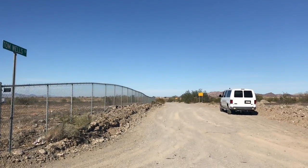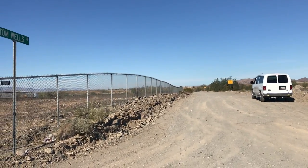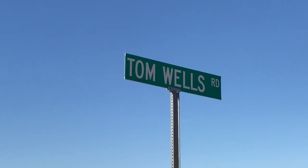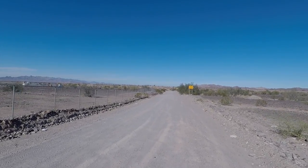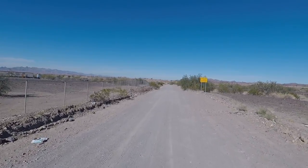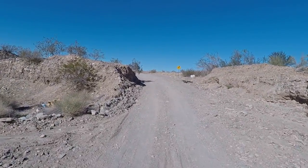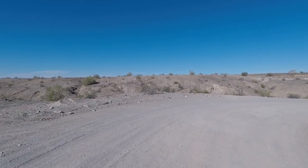Okay, here's a little ground view, Tom Wells Road. It runs on both sides of the interstate. We're going to be on the north side just for now. I've come out here a dozen times. This is where I take sunset photos and time-lapse. You get great views up here, overlooking the Colorado River. Well, I should say the Colorado River Basin. The river is still another 4 or 5 miles from here.